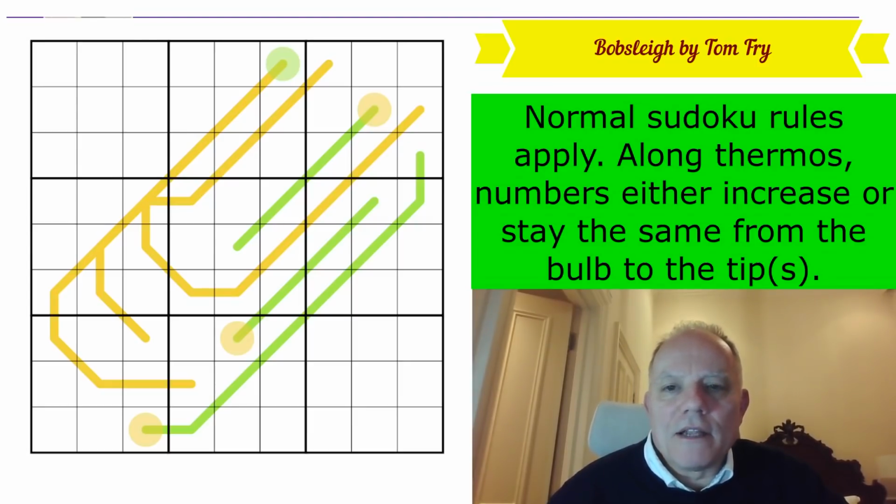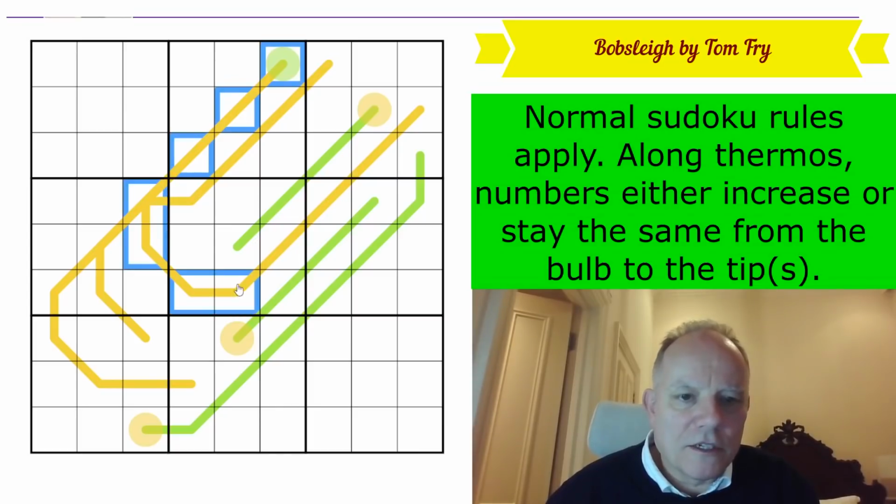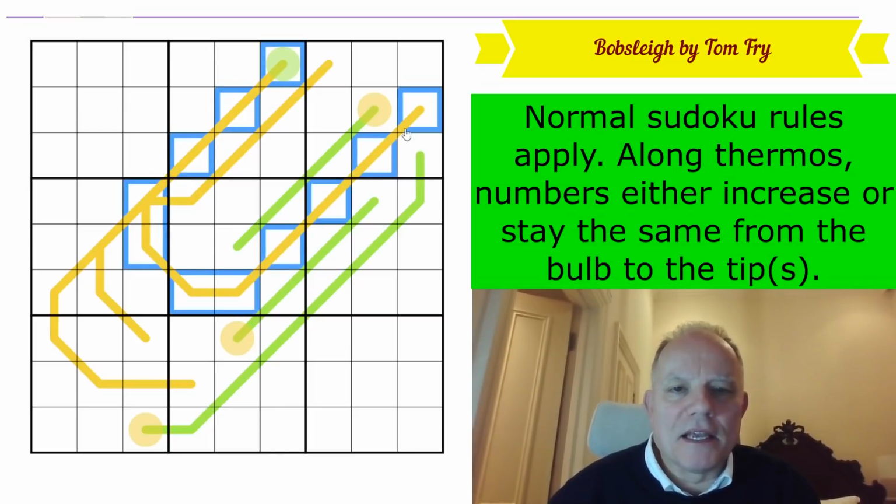Right, now let's have a look at this puzzle. You can try it on the link under the video. I'm going to start now. Let's get cracking. And I'm going to start with this long thermo, and what I'm going to do is try and work out what the minimum number on the end is to deduce how many degrees of freedom we have.